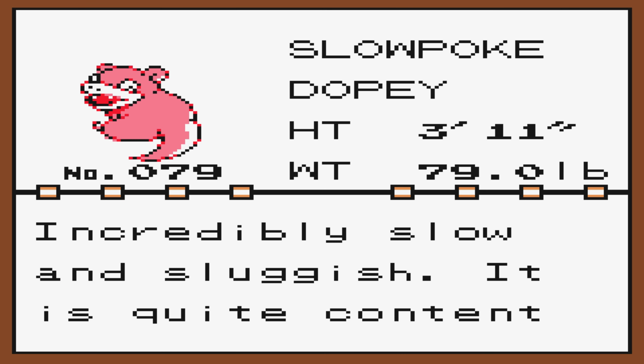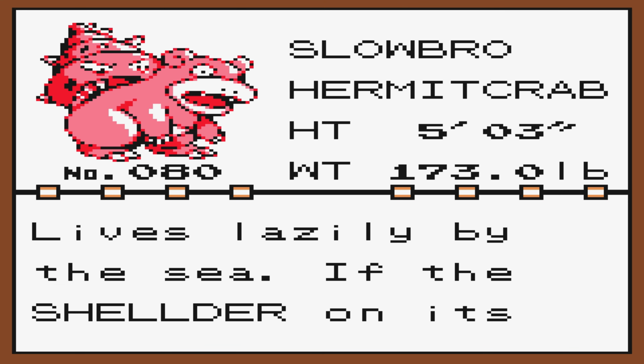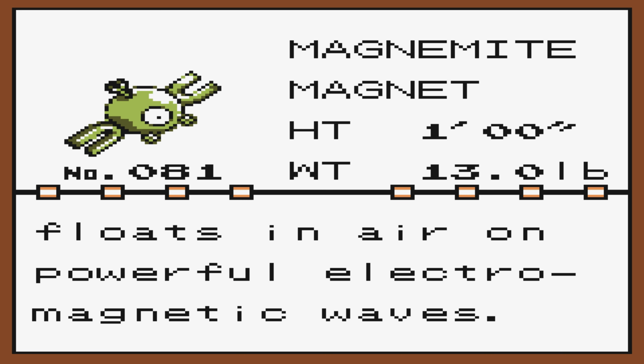Slowpoke. Incredibly slow and sluggish. It is quite content to loll about without worrying about the time. Slowbro. Lives lazily by the sea. If the shelter on its tail comes off, it becomes a Slowpoke again. Magnemite. It is born with the ability to defy gravity. It floats in air on powerful electromagnetic waves.